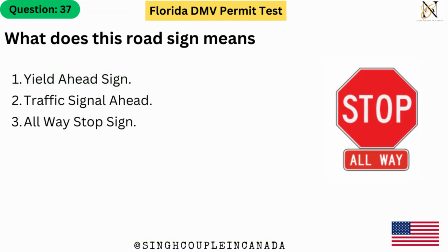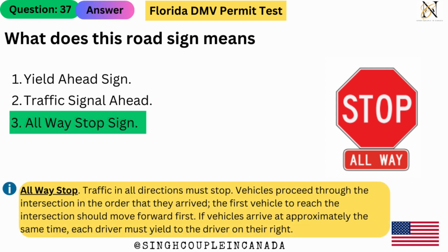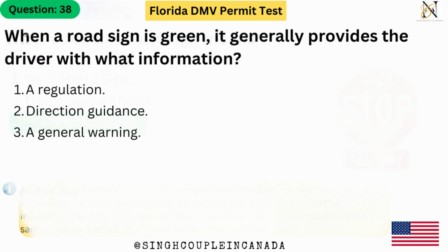What does this road sign mean? 1. Yield ahead sign. 2. Traffic signal ahead. 3. Always stop sign. The answer is 3. Always stop sign. Always stop. Traffic in all directions must stop. Vehicles proceed through the intersection in the order that they arrived. The first vehicle to reach the intersection should move forward first. If vehicles arrive at approximately the same time, each driver must yield to the driver on their right.